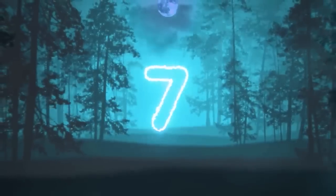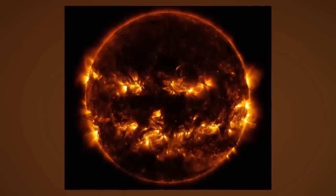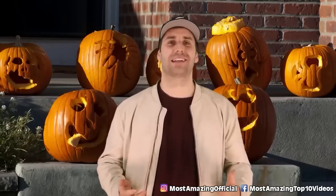Number 7. Sunken. Okay, I threw this one in because it's currently spooky season while I record this, and having a jack-o'-lantern sun on the list couldn't be passed up. In 2014, the Solar Dynamics Observatory captured this creepy photo of the sun smiling right at us, like its features had been carved right out of a pumpkin. Solar flares and activity on the sun can be quite unpredictable, and the fact that it lined up to look like this is pretty cool. I just hope that there isn't some giant alien up there carving into our sun to decorate their intergalactic porch.